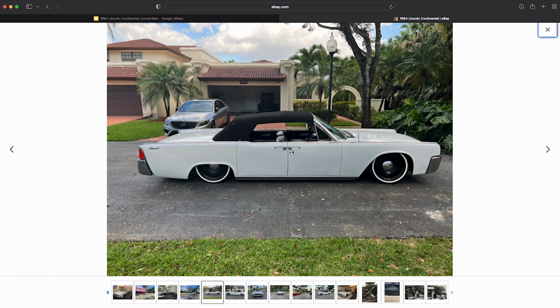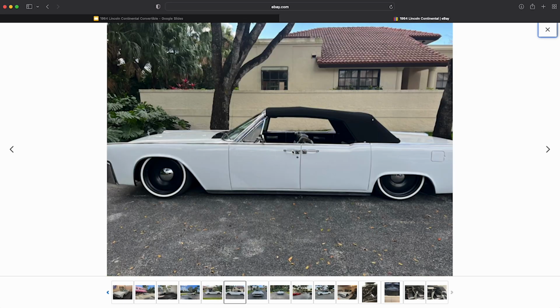And typically, again, we don't talk enough about it because normally in a convertible, the top is down. You're not necessarily worried about that. What you can see here, again, is another good side shot.